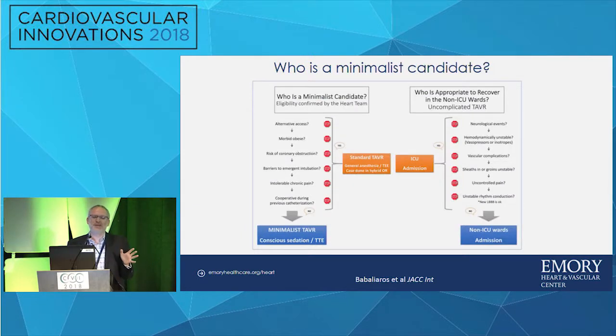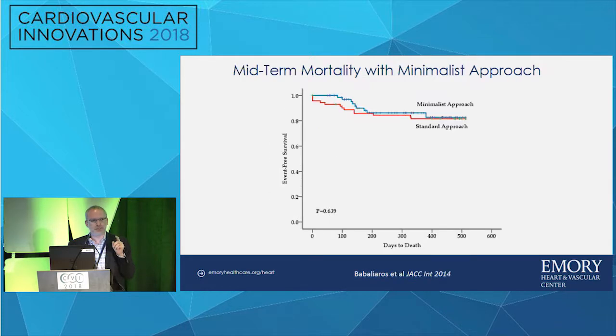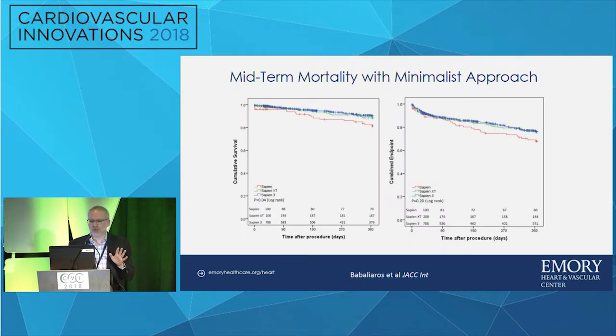Now, everybody here knows who's probably a good candidate for a straightforward minimalist TAVR, right? Think about it. They wouldn't be a hard intubation. They can cooperate with you. They're likely to get up and move around. So there's already described algorithms for this. And certainly it's going to save you money, right? Because you're eliminating half the stuff that you do during the procedure. But more importantly, the outcomes are certainly no worse. They may not have proven yet to be better, but certainly no worse.